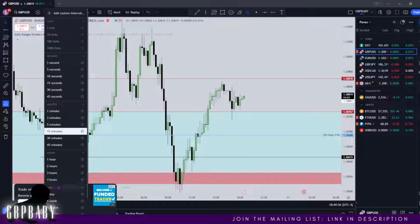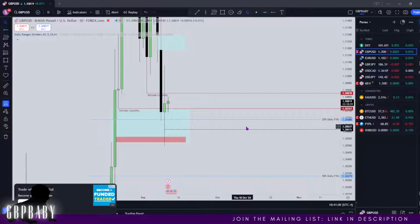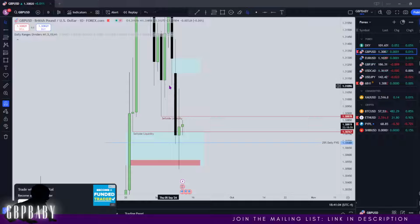So let's go to the daily here. As I was saying, I'm looking at the 25% level, forget the 50% level, and then I'd be looking for this gap, but there's also a slight gap right here as well in the premium. So let's get that marked out.